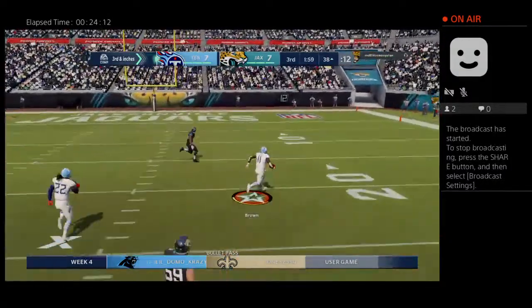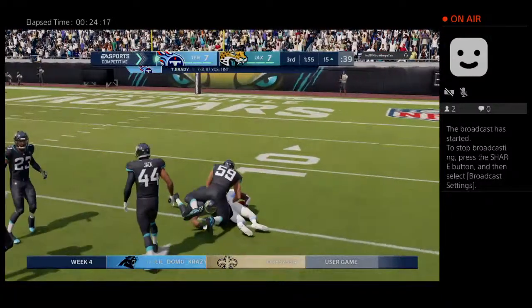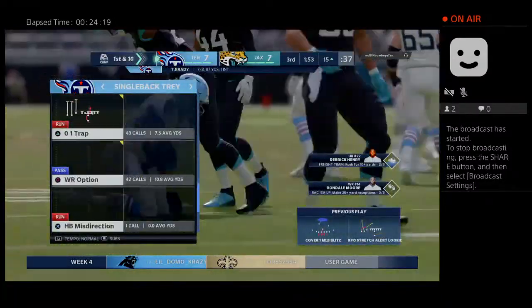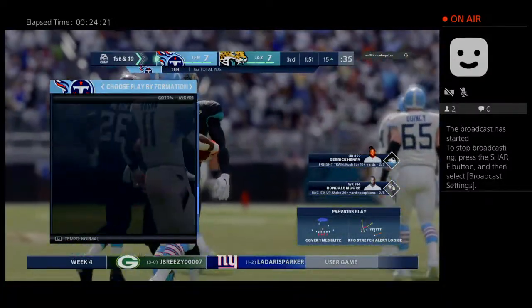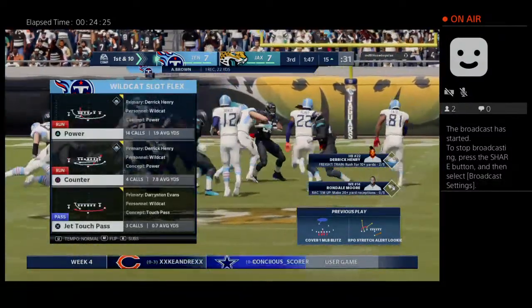He gets it to Brown, complete. And they're going to be set up down around the 15-yard line. Forget the run on 3rd and 1. They shock the D and rip off a pretty big play. Titans.